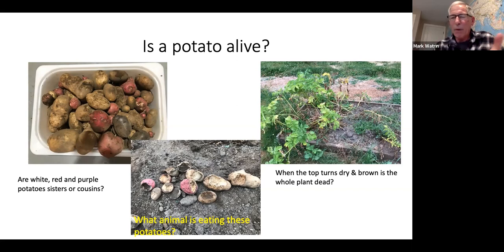So now we can ask the question, our third big idea, how closely related are these potatoes, right? We call them potatoes, they're all potatoes, but they clearly have some differences as well. So are they brothers and sisters? Are they cousins? Are they distant cousins? Are they not very closely related at all? And it's engaging in that conversation around that that helps the kids build those ideas. And there's lots of great things that you can do with this.